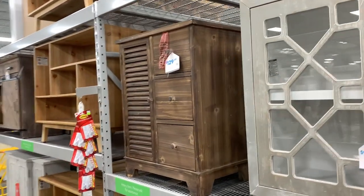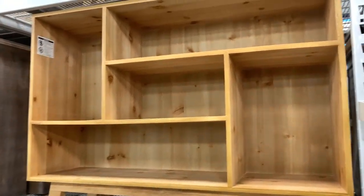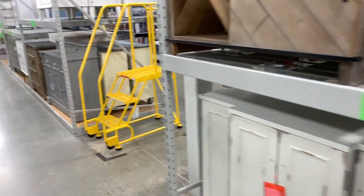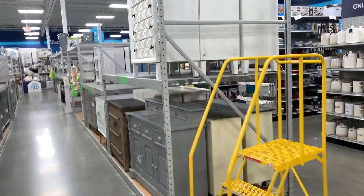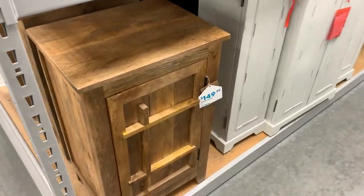I tell you, if you can't find something here, you can't find it anywhere. It's such a large selection of every single category you can think of. I mean, look at the furniture, and it's coming in all the time, rows and rows of just furniture and different selections, stuff in boxes and stuff loose, and reasonably priced as well.